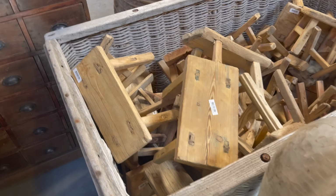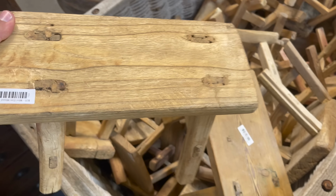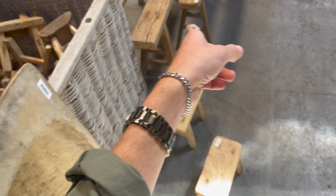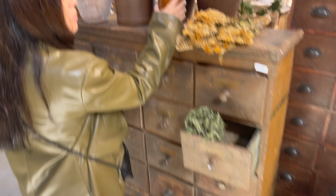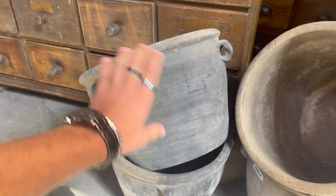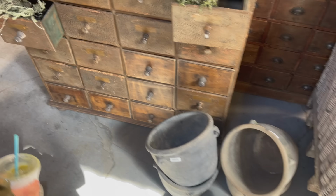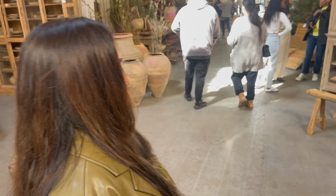$2,950. So these are the benches that I was talking to you guys about. They've got the small little stools, $35. Margarita got one of these, and I got one of those. They also have these, and those are the same. And I got one of these Chinese water pots last time I came, but it was ginormous. It was bigger than this. I have it in my dining room, on my dining table.